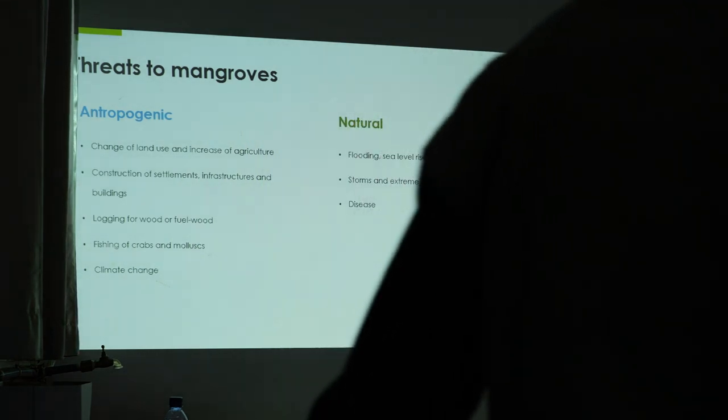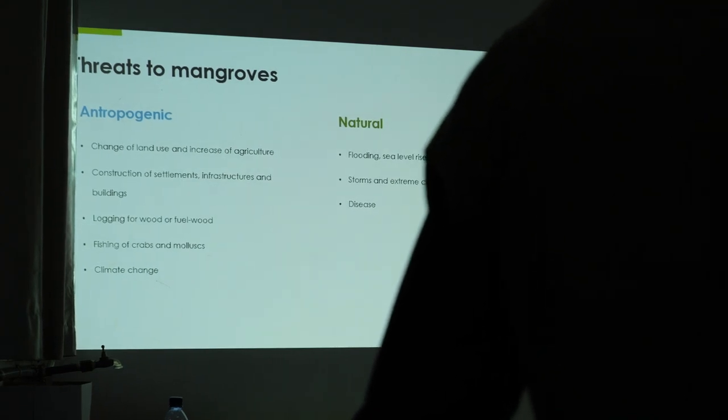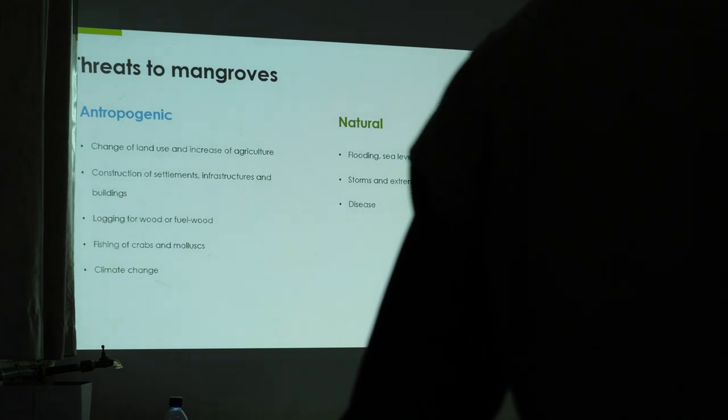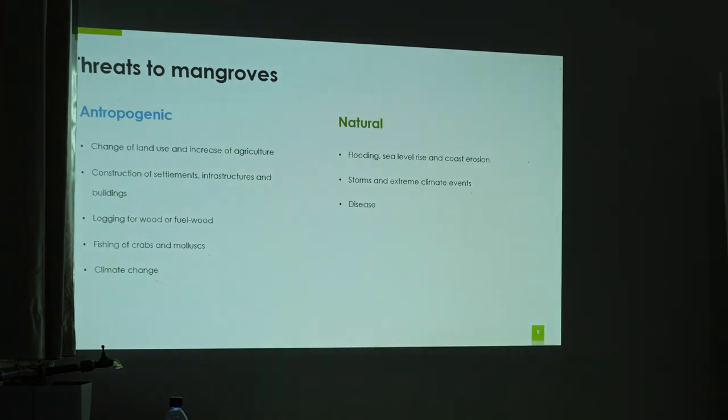Sim, how is climate change an anthropogenic threat? I think we quote it in general with the pollution and more CO2 in the greenhouse emissions and stuff, which threatens mangroves, not only mangroves, but actually the whole ecosystem. So we want to put it under the anthropogenic threats, in the sense that climate change is caused by humans. Yes, that's the reason.